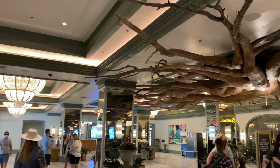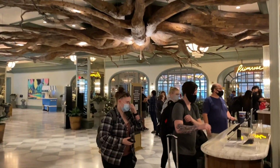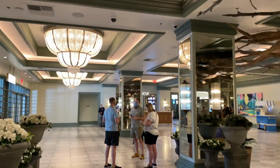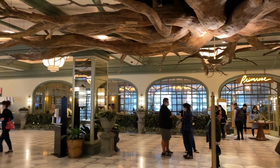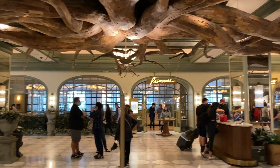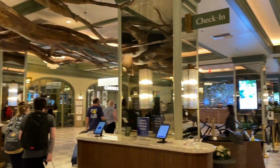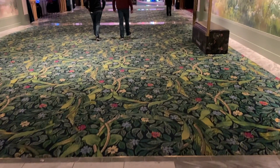This is the lobby, and the centerpiece is this really cool tree root structure that covers the whole ceiling of the lobby. Behind that tree, you just glimpsed it, is the main cafe breakfast restaurant called Primrose. I love this place. They just have a great breakfast. Insane pancakes. It's always just really, really good. Just that little bit extra when you want a really nice breakfast.